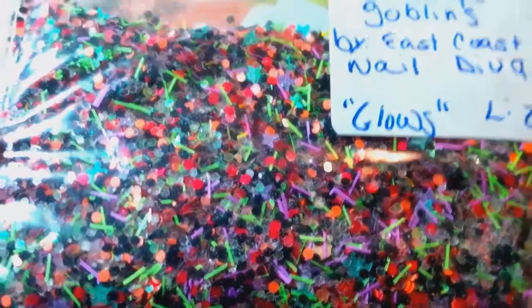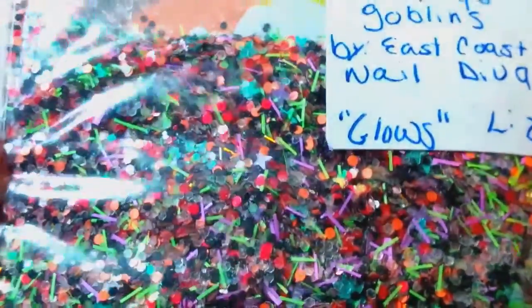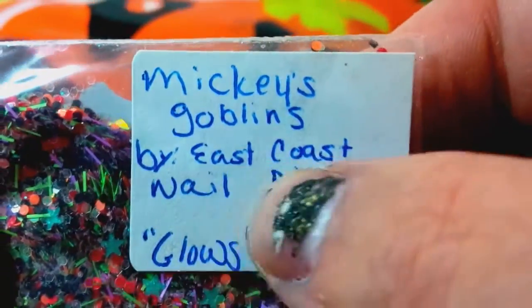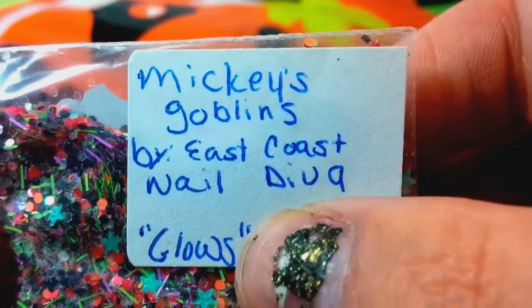So her mix, if you can see, let's try to focus on that. It's purple and green and orange. She's got some stars, lots of the shreds, stars in different colors. Oh, it's so pretty. I love it. Oh, I like that. And East Coast Nail Diva is her name on YouTube, so check her out. And this is called Mickey's Goblins. Again, this is gorgeous. Look at that, people. Oh, it's so pretty.